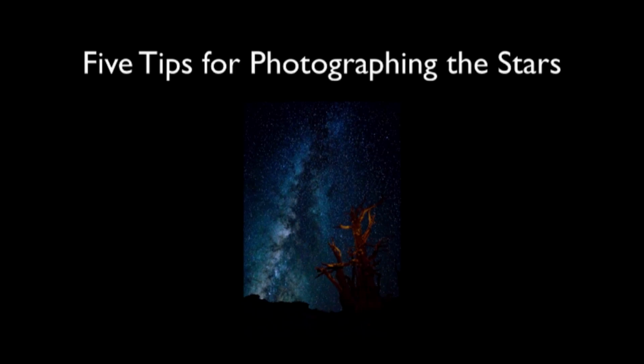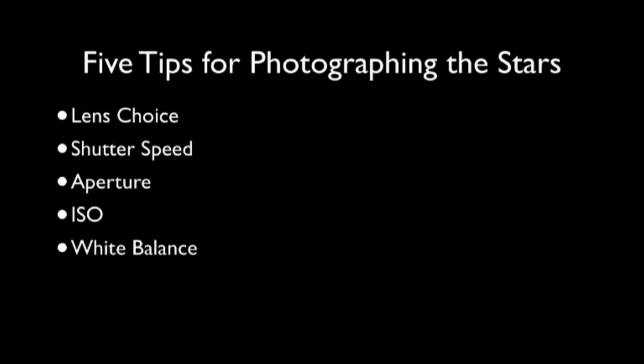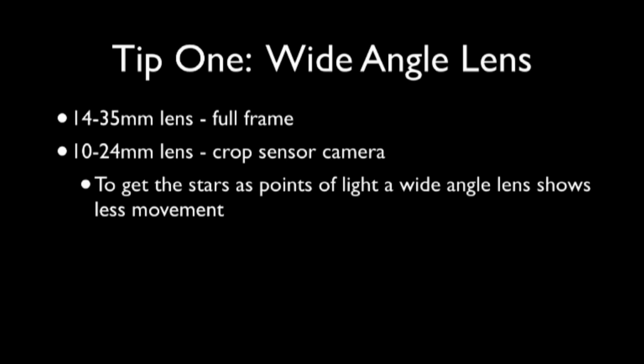Our next section is the amazing night sky and photographing the stars and the Milky Way. So I'll go over 5 tips for photographing the stars as points of light. The first is the lens choice, the shutter speed, the aperture, ISO, and the white balance. So we'll go over each of those. The first one is a wide angle lens. So use a wide angle lens for photographing the stars.